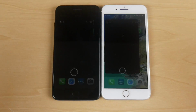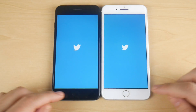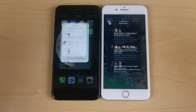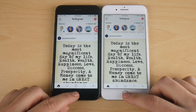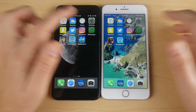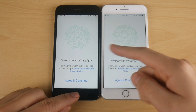Let's go into Snapchat. You can see Snapchat first for the 7 Plus. Let's go to Twitter. And you can see Twitter opens first on the 7 Plus. Instagram. And you can see Instagram opens first there, it looked like the 7 Plus. Let's go to WhatsApp. And you can see it definitely looks quicker there for the 7 Plus.